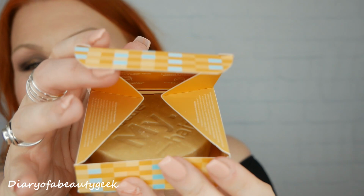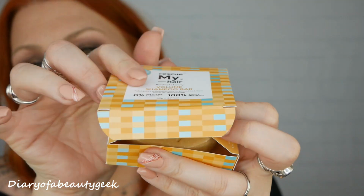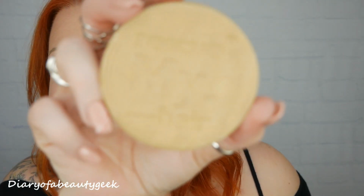Wow, that's a nice big size as well. So we've got 80 grams here. Oh, I like the little pouch. Look at that little box. Isn't that cute? Oh, that smells gorgeous. It just smells like an old-fashioned natural soap. Just nice and fresh. Yeah, just really nice. That's what it looks like.